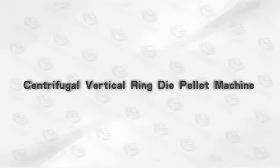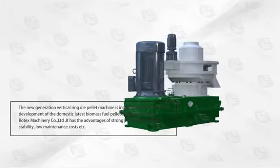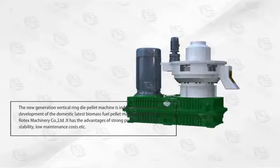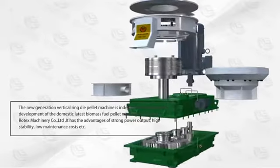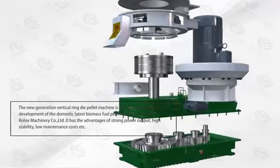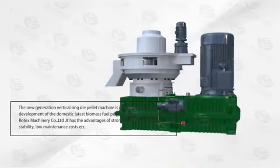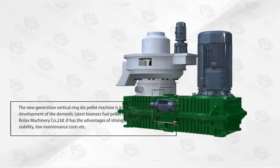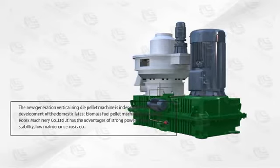Centrifugal vertical ring die pellet machine. The new generation vertical ring die pellet machine is an independent research and development of the domestic latest biomass fuel pellet machine by Shandong Rotex Machinery Company Limited. It has the advantages of a strong power output, high stability, low maintenance cost, etc.